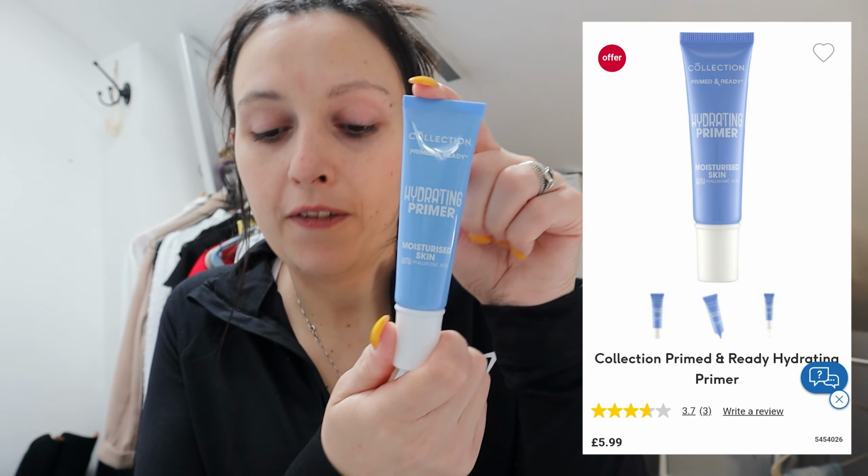So the first thing we're going to look at is Hydrating Primer with Hyaluronic Acid. So this primer was £5.99. Quite a lot for 20ml, but let's have a look. Well, that's new. It's come out like an actual foundation colour, which I wasn't expecting. I was expecting it more to be like the other ones that I've used, where it's clear or maybe like a pink, but it goes on clear. This is okay. It's not bad, it's not great, it's just primer really at the end of the day.